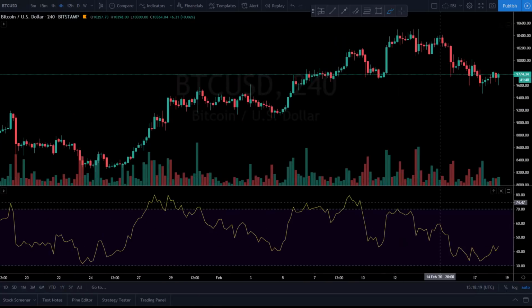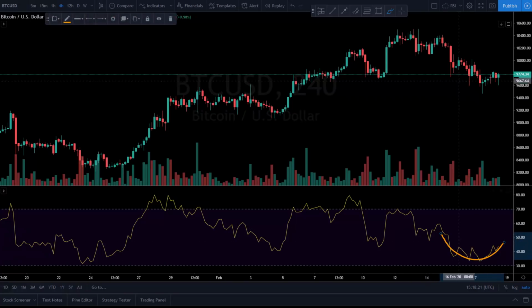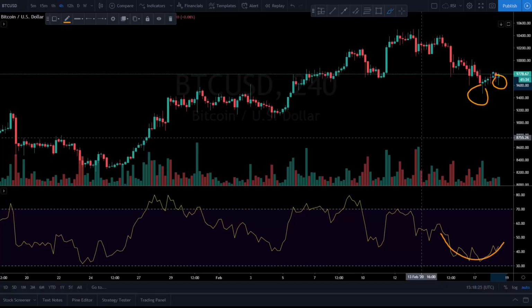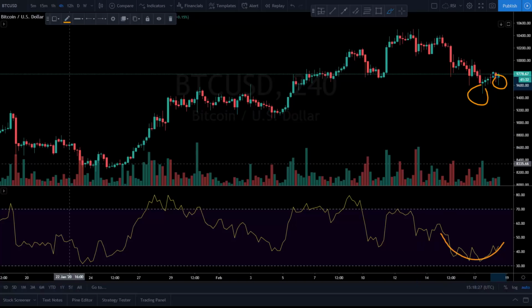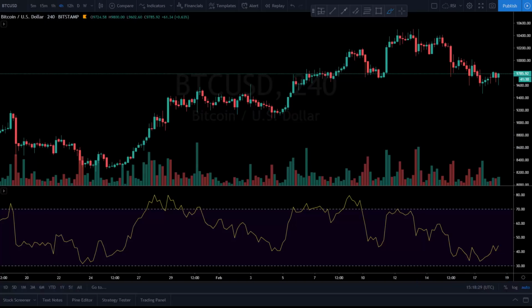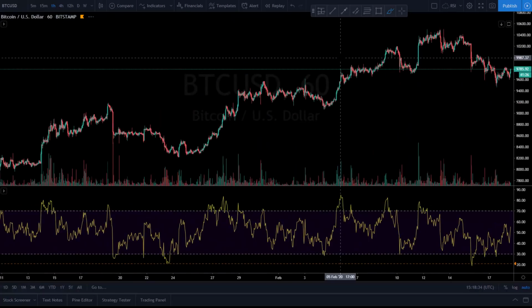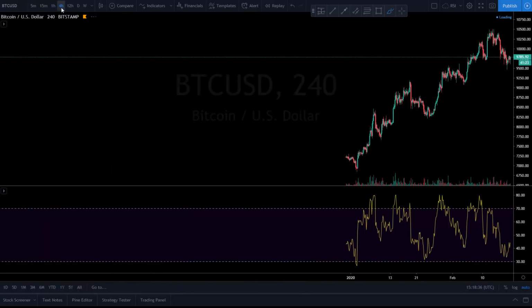On the 4-hour time frame, we can see that it is giving us enough of a divergence. We do have some reversal wicks going on here, some rejection wicks going on. I don't know. Let's continue to zoom in on this because it's right at the edge. Right at the edge.